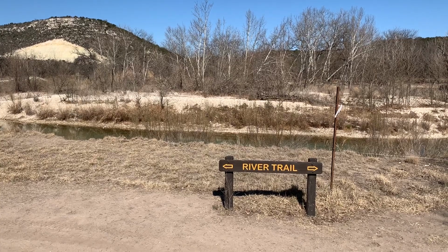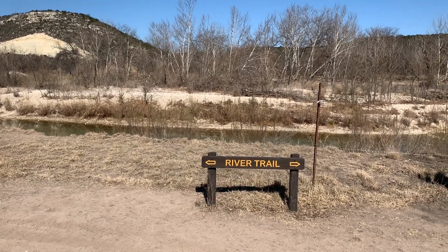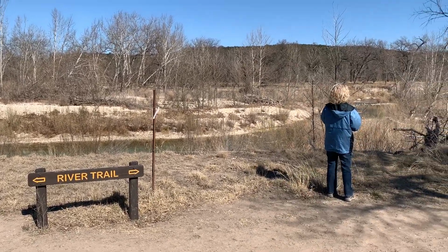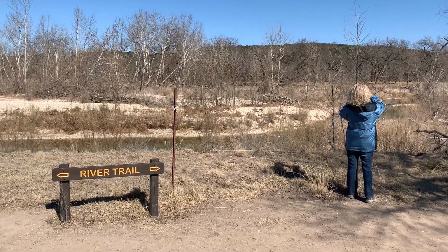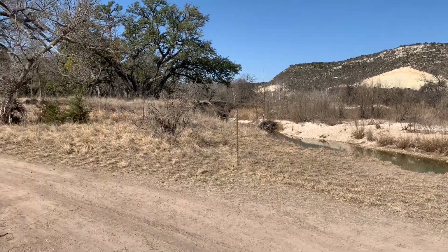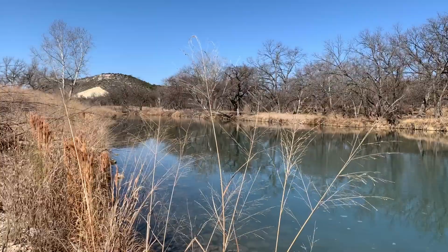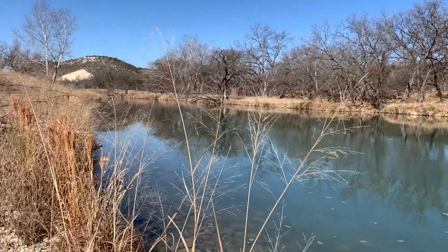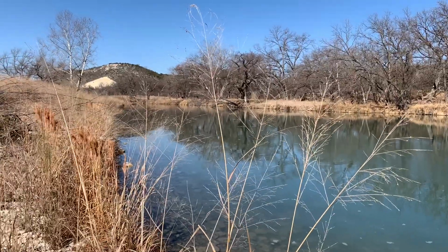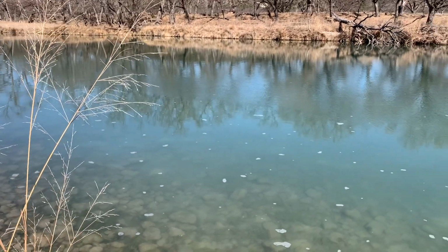So we're at the end of the connector trail from the campground. You can go right or left. I think we're going to go right first, and we'll double back after we check out the Llano River. To our right, then we'll double back and head out toward the park headquarters, which is off to the left. This is a vantage point along the banks of the Llano River, along the river trail within the state park here. Water sure is clear.